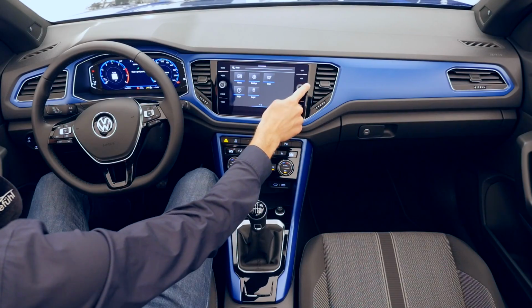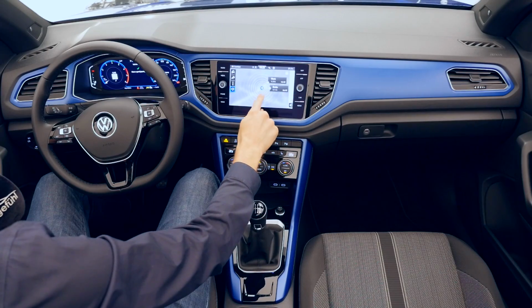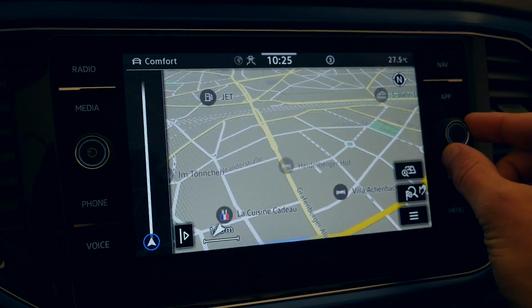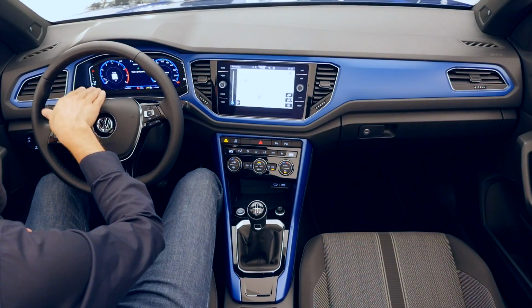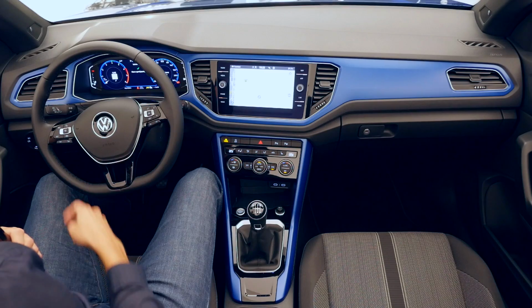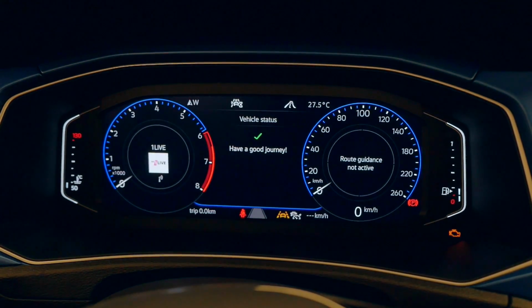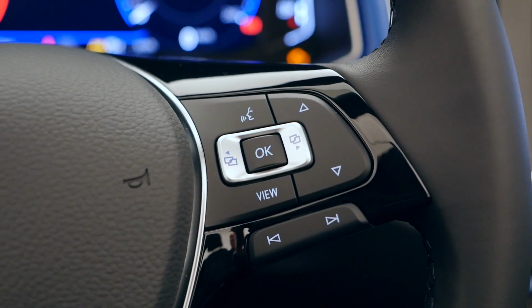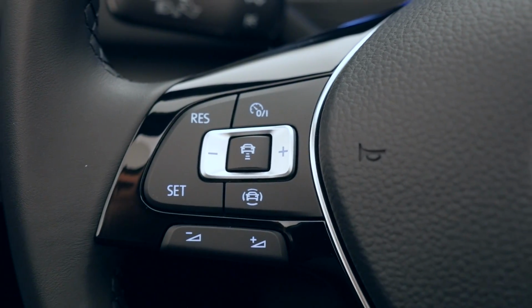And when you are in the GPS menu, or here inside the map, you can also use it for zooming in and out. Then on the left side it starts with analog instruments and optionally the 11.7 digital instruments, so you have the choice there. Typical Golf steering wheel here on the right side to control the digital instruments, and left side for the cruise control and volume.